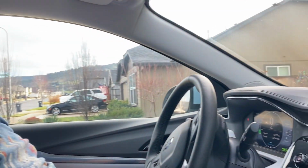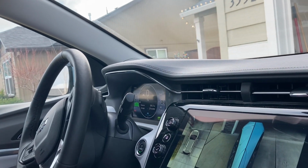So just over 4,000 miles. We'll talk about just the range a little bit. So in the winter, it's been a little bit of a warmer winter than usual, but I'm still over my last nearly 600 miles getting 3.9 miles per kilowatt hour.